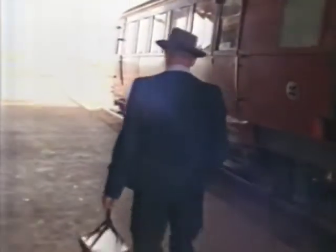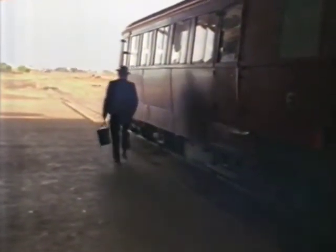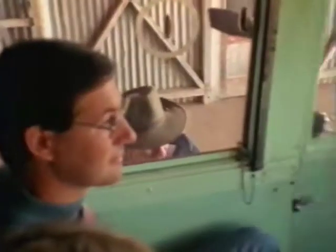There's never any rush or panic at Normanton Station, but Leaping Lena, as the locals have dubbed her, always leaves on time. That's also according to Honey's Law.